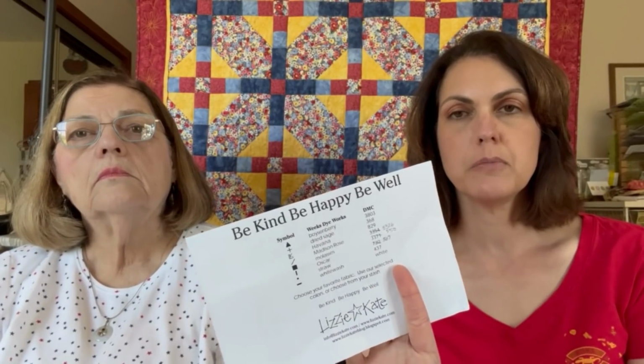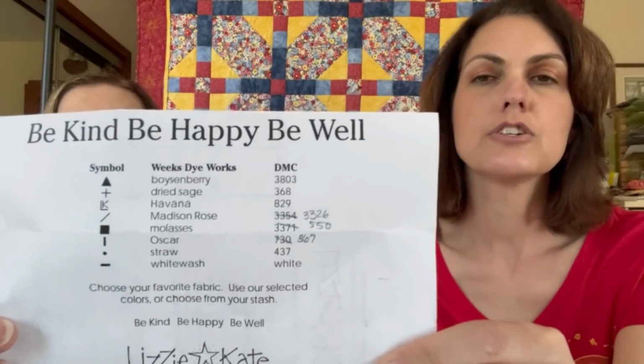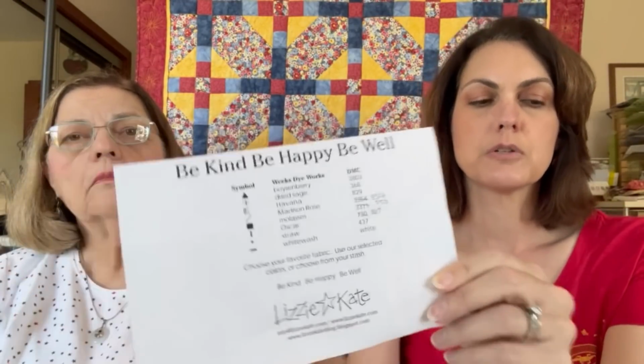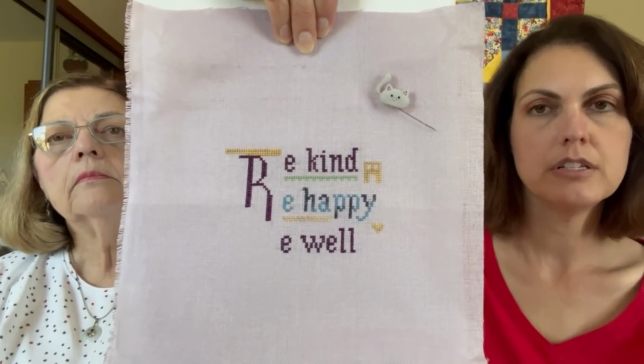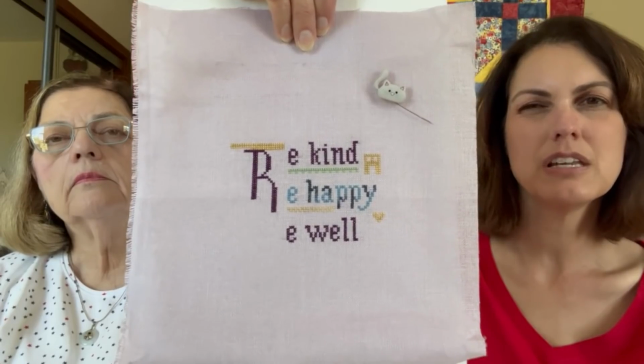All right, and then I had 2 new starts to share from Stitch Mania. The first one is the Lizzie Kate freebie, Be Kind, Be Happy, Be Well. And I've changed quite a few of the colors here into colors that just worked better with my fabric. This is a fabric that I got somewhere on a sale table, because it was marked down. It's a 32 count, I think Violet Mist was the name of it.